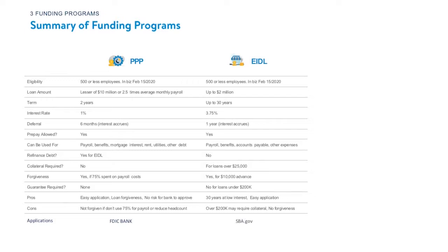How you apply is solely through the SBA.gov right now. It's only SBA approved lenders. There's about 800 of them. And they may open that up to all of the lenders that are currently eligible to do PPP, which are FDIC lenders who decided to participate.